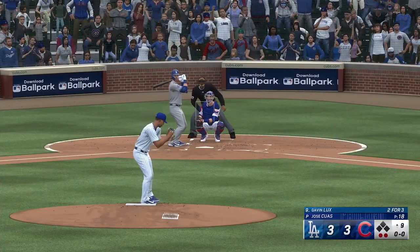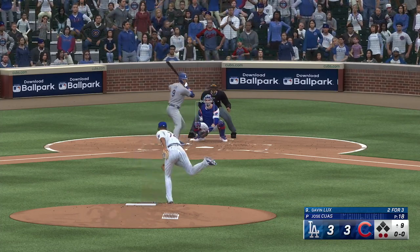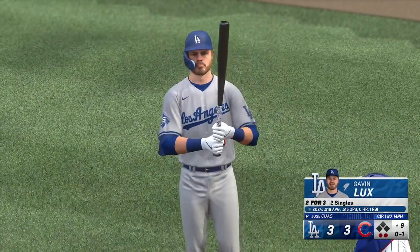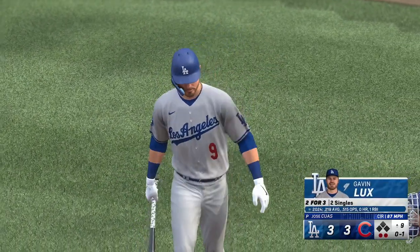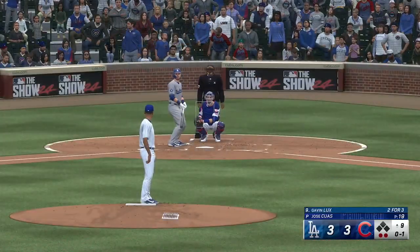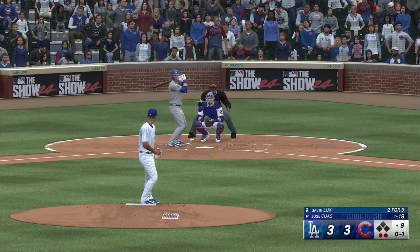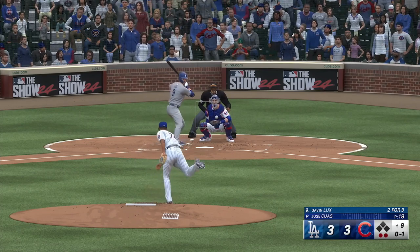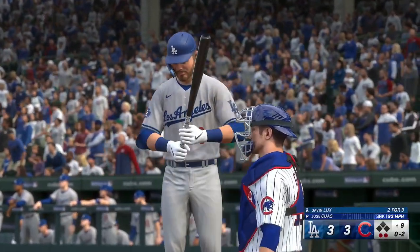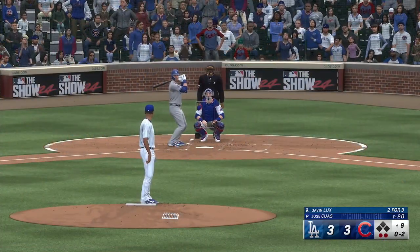Gavin Lux steps to the plate for the Dodgers. That one finds the zone, and it's 0-1. Trying to keep good speed off the bases. Right-hander kicks, deals. Gets him to chase after that one. More and more guys are looking to slug regardless of the count. In this situation, we'll keep a close eye on his approach.